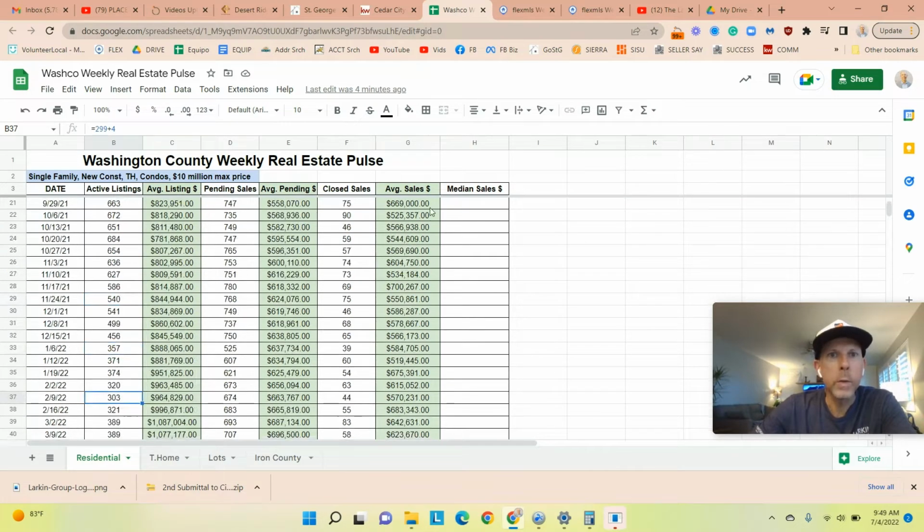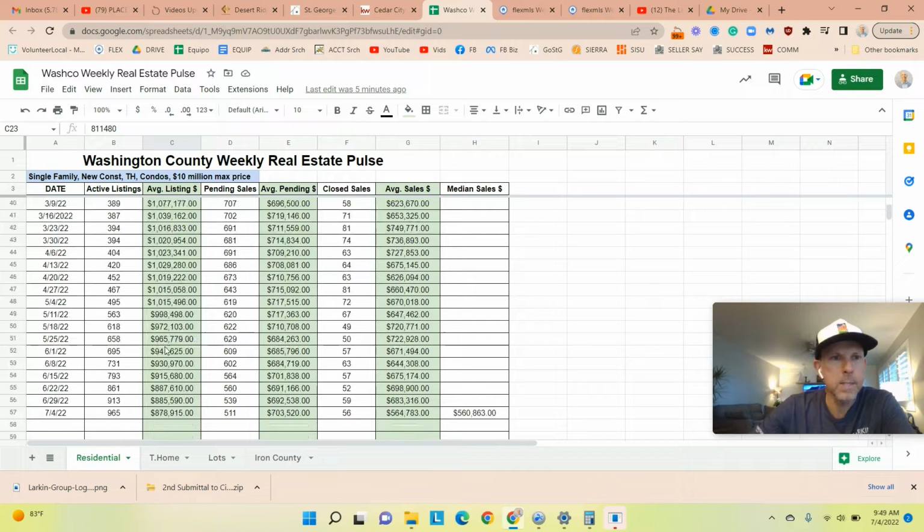This is why home prices escalated so rapidly, okay? Now, what we did is we were tracking average listing price. You see these prices are high, like 878. It's because it factors in a $5 million home. Average pending sales price is same thing, and the average sales price. Notice the difference between the average listing price, 878, and the average sales price this week, 564, is dramatic. That's because that's what people are asking for all homes.